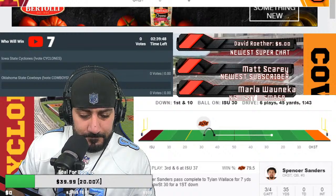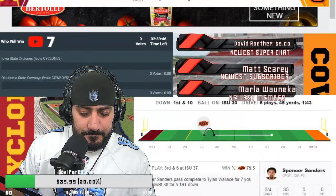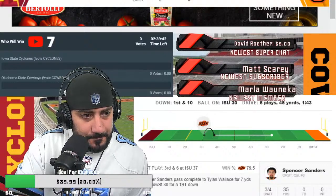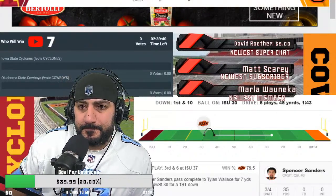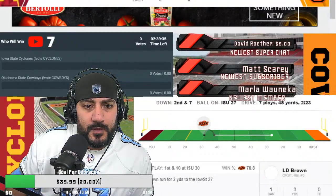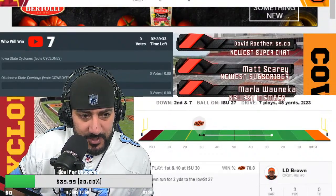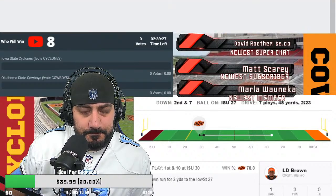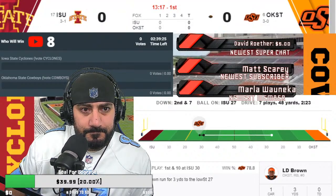L.D. Brown out of the shotgun is now in the backfield, and that pass is overthrown, intended. All right, incomplete. Third and 7. The fastest of the wide receivers. This Cyclone defense up front, keep an eye on. And that linebacking corps is going to be really challenged today by the skill positions of Oklahoma State.